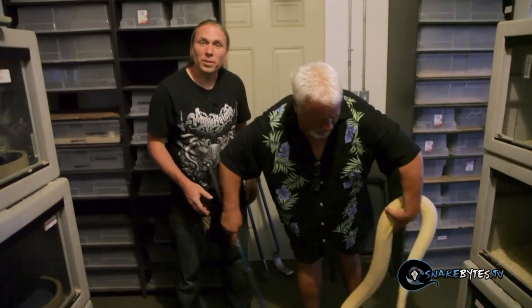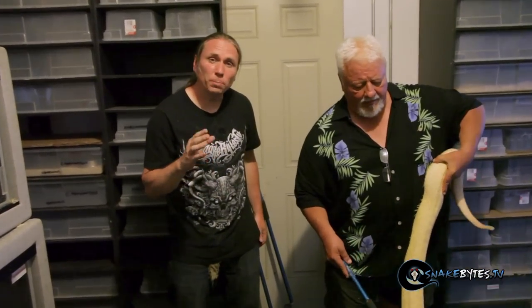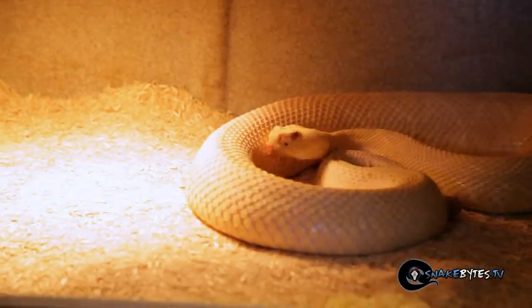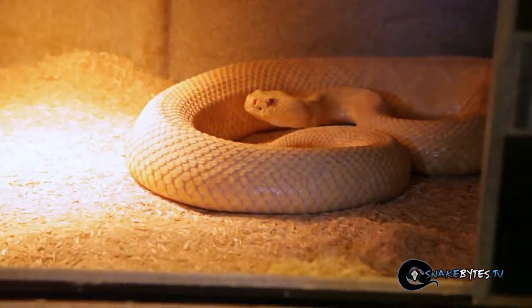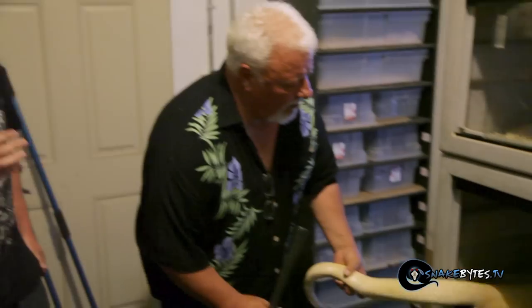We're gonna end up with an albino diamondback, an eastern diamondback, the largest species of rattlesnake. And this is an albino, and what an absolute beauty. I tell you what, I've learned a lot about venomous snakes and handling them from one of the best in the business. Tom, thanks so much for having us.